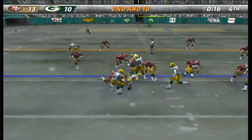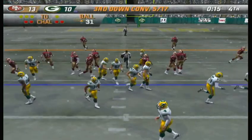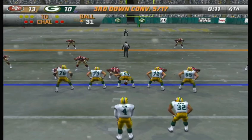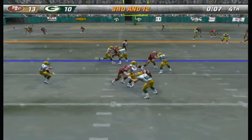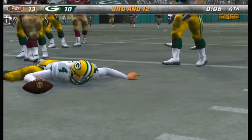Hands off to the tailback. He's brought down behind the line for a short loss. And it looks like they're going to go no huddle. Dropping back. Under pressure. What a tackle from behind. Favre gets dropped for a sack.